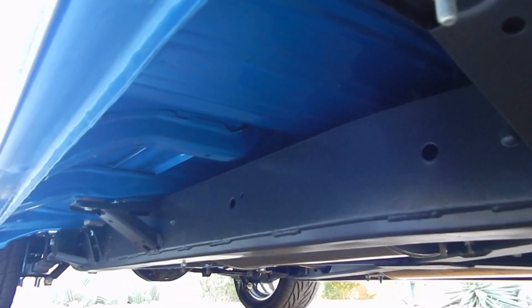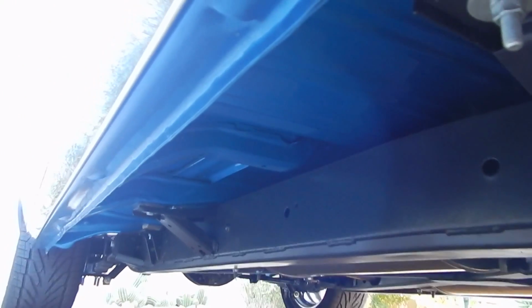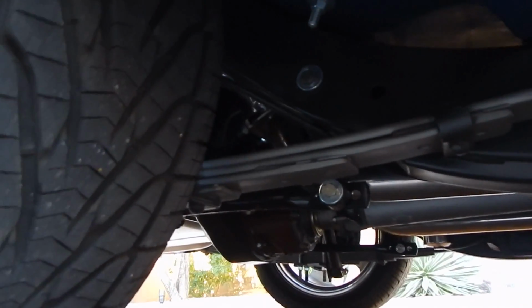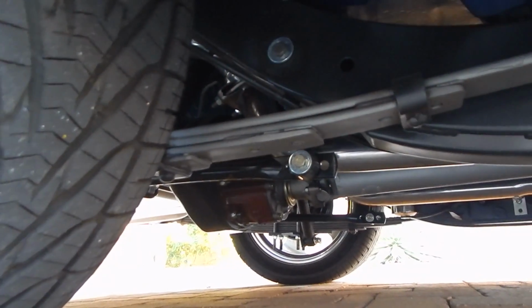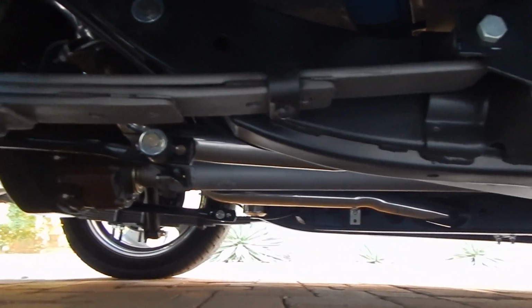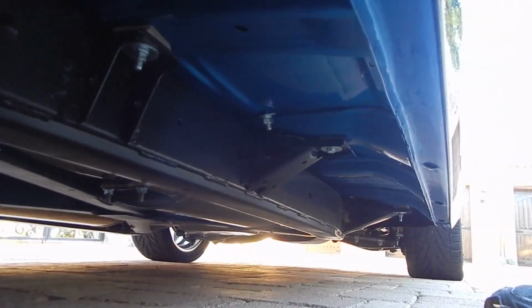The floor pan paint is just as nice as the top of the car. This is a very high-end restoration. Again, matte black chassis. Like I said, this is the hardest part as I go around here. It has a 9-inch Currie housing differential. Has a custom-built ceramic coated exhaust system. The frame has not been modified. It's beautiful. See the floor pans and the rockers there?